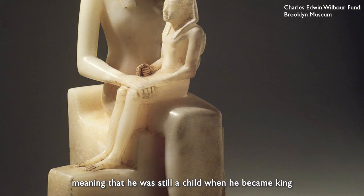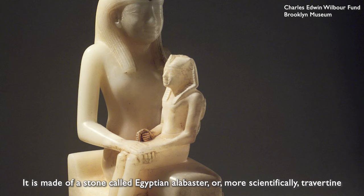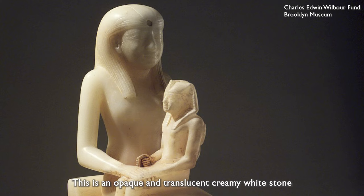The statue stands at 39 centimeters tall and 25 centimeters wide. It is made of a stone called Egyptian alabaster, or more scientifically, travertine. This is an opaque and translucent creamy white stone, sometimes with bands of yellow or brown, that was quarried from the eastern desert and other wadis in Egypt.